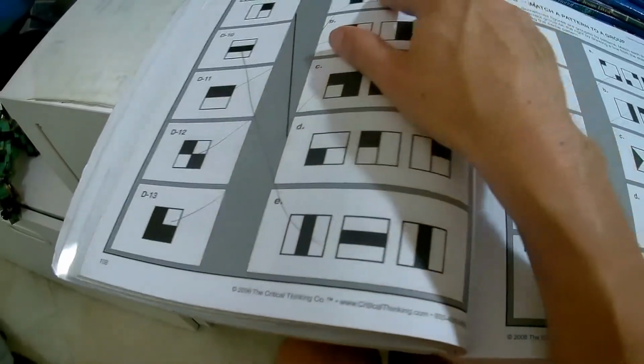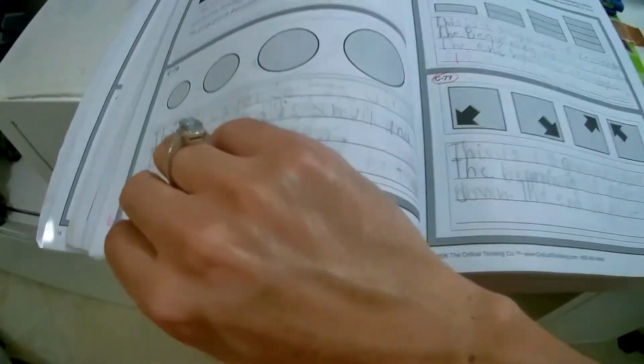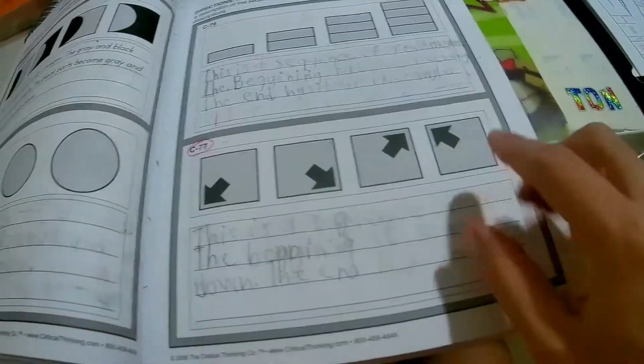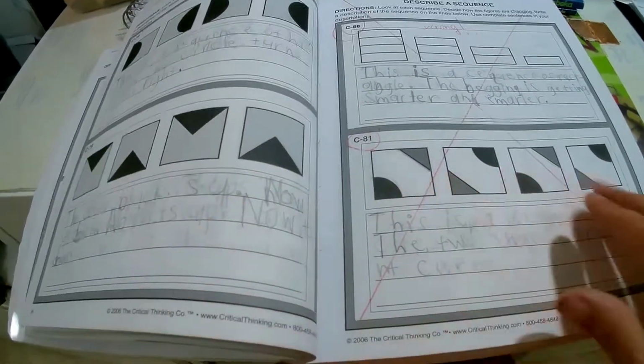So it will teach them a pattern. You have to match a pattern to a group here. It teaches them a sequence, and it teaches them, this is a sequence in sizes. This is a sequence of how everything is going. And so it's great. There are some writing assignments.